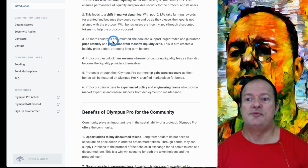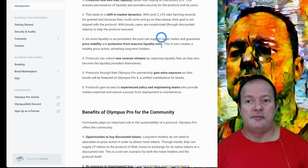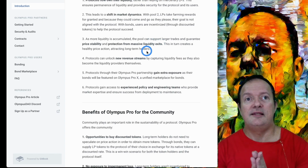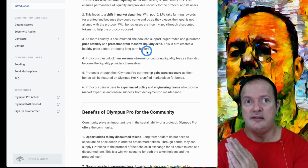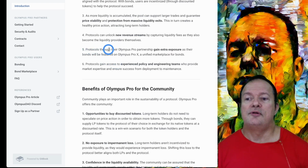As more liquidity is accumulated, the pool can support larger trades and guarantee price stability and protection from massive liquidity exits. This in turn creates healthy price action, attracting long-term holders. So by having liquidity providers buying bonds instead, they align themselves with the goals of the protocol, and it's good for both of them. They want the protocol to succeed as much as the protocol wants to succeed.